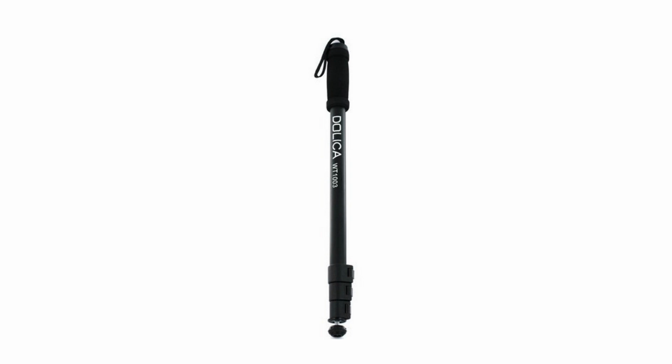Now, the next piece of tech and the last 2 pieces of tech are actually also photography related or videography related, if that's what you're into. The first one is a monopod from a company called Dolla. Now, this is the WT-1003.